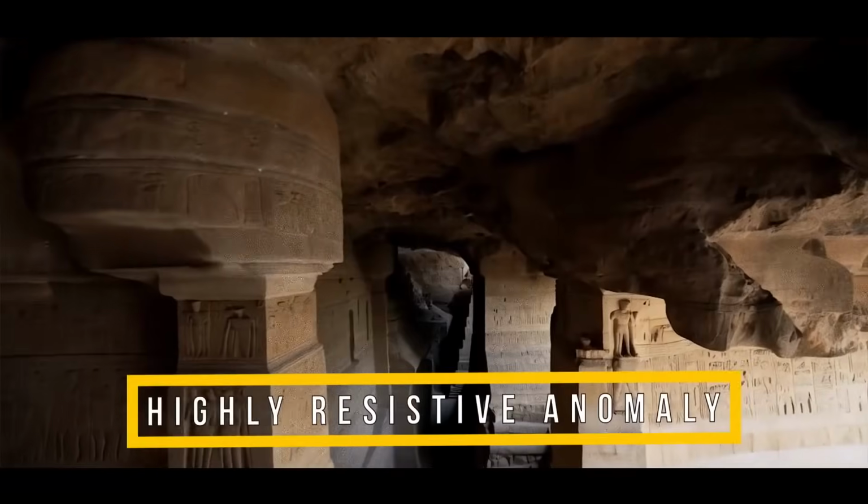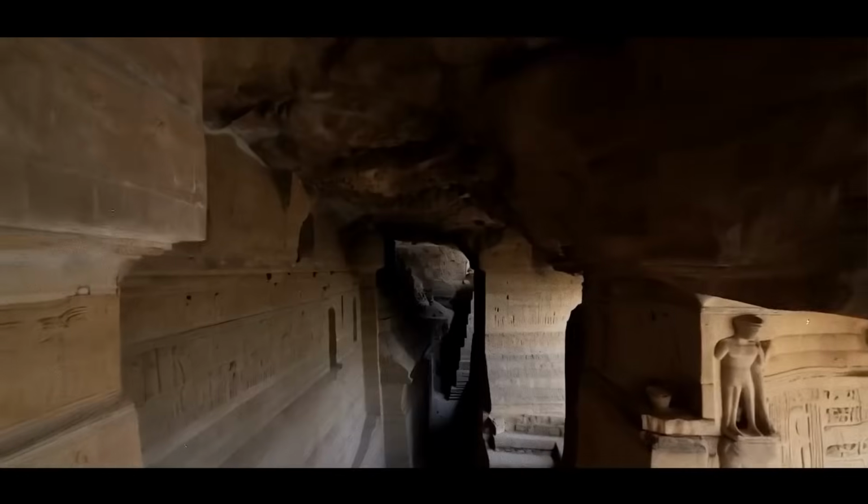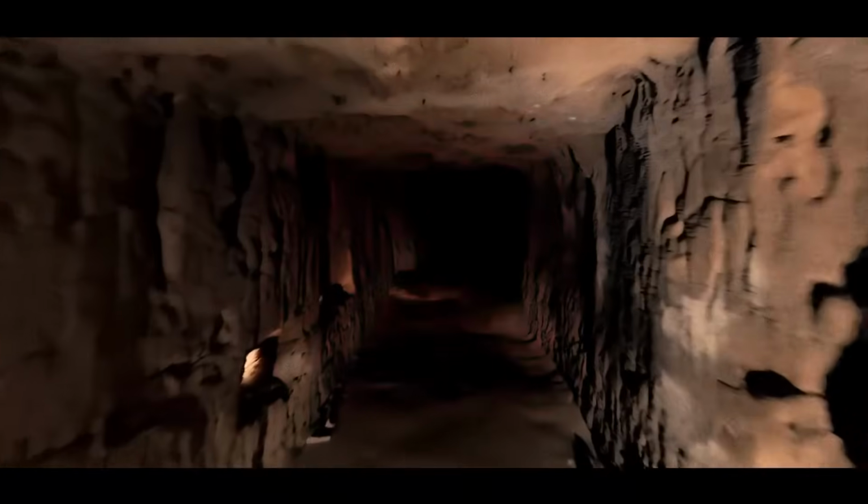They called it a highly resistive anomaly, which means it's dense and solid, likely made of stone, sand, or even metal. And still, no one has a clue what's inside it.